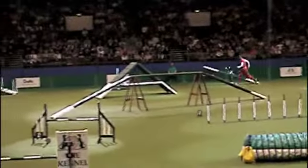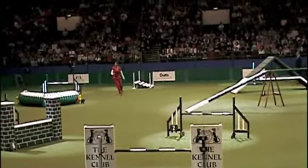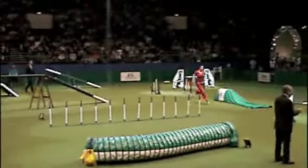And she goes, cuts the corner behind to catch the dog up, let the dog do the work. That's the name of the game in agility. Lovely turn round there to the tunnel. 26 seconds at the moment. She's just going to coast through the finish.